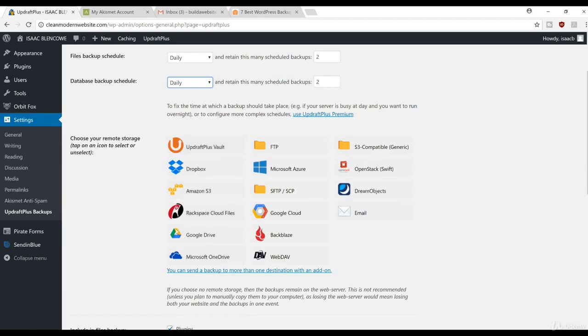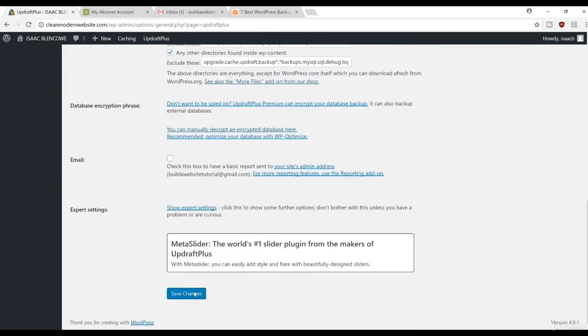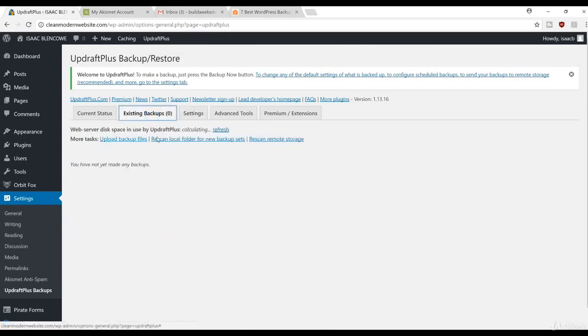And then you can go through and select any of these here. So maybe Google Drive or Dropbox, whatever you'd like. Basically, what it'll do is send your backup of your website to those accounts, so that if it ever crashes, you can easily restore it. And then all you do is come down here and hit Save Changes. What it would do is create a backup. It would also put out your backups here. And once the backups are here, you can easily restore a backup.